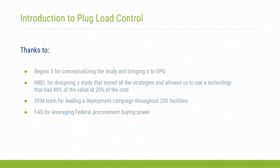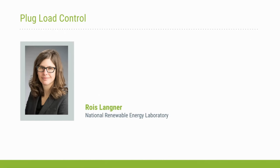They're responsible for all of the mechanisms by which we can buy things. And in this particular case, they really helped us creatively leverage that big buying power of the federal government to get a great deal on these power strips, and also to be able to take a product that is typically made overseas in China and have it made in America, which was really, again, something I think that's impressive. And so with that, I think that's my last slide. I'll turn this over to Rose.